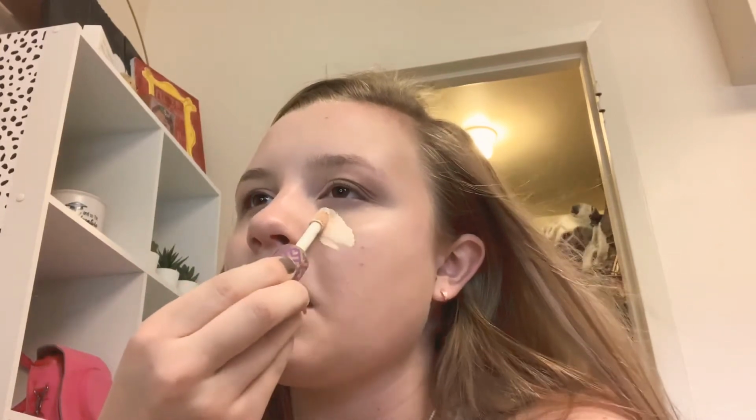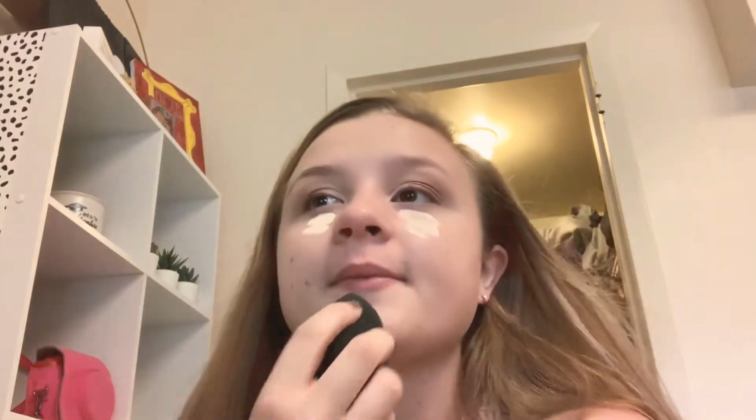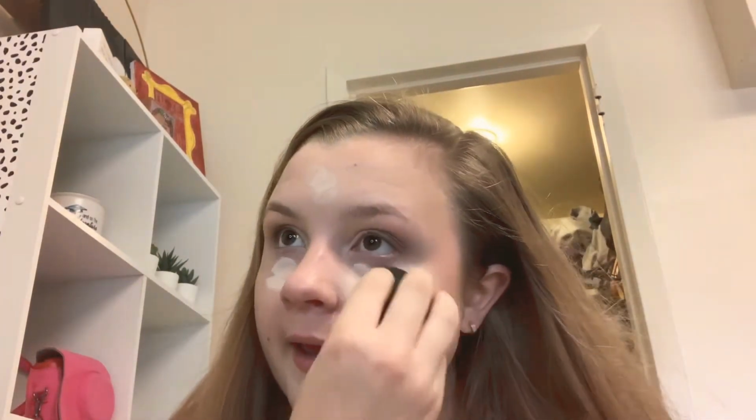I have heard that e.l.f. has their own concealer that's a cheap version of the Tape Shape. And so I'm very tempted to try it out, because it would be great to find a substitute for such an expensive concealer.